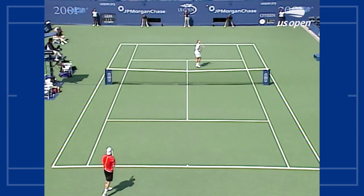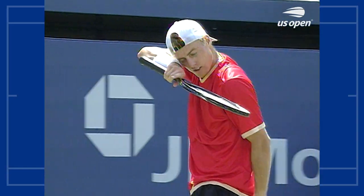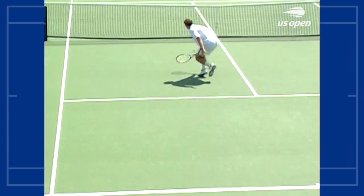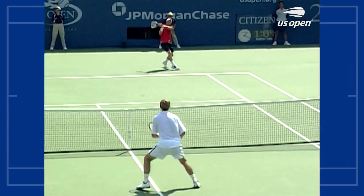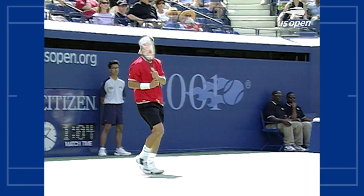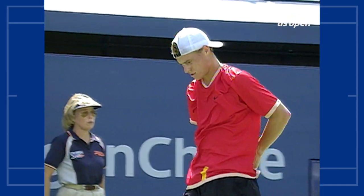Kafelnikov to the net. That's going to be good. That one, a looping half volley. Great disguise from Lleyton Hewitt on a topspin two-hander. Watch this now. He swings through this one, catches Kafelnikov. Yevgeny takes a step forward and leaves a lot of room behind. Look at the follow-through on that topspin two-hander. Beautiful shot from Lleyton Hewitt.